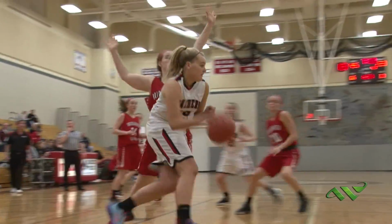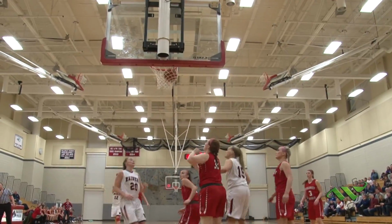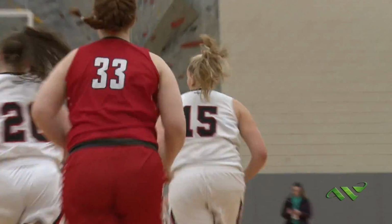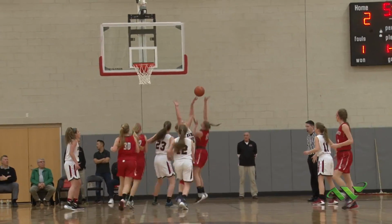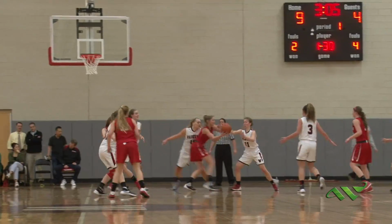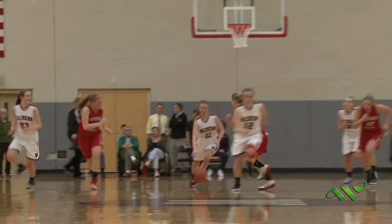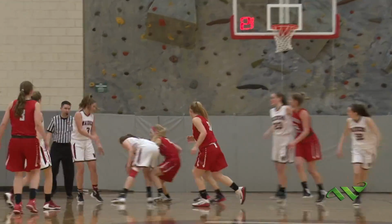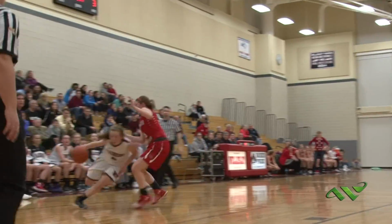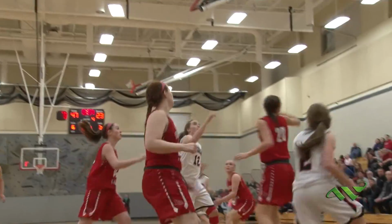Quick points here by Caroline Sullivan and then Leo Sperling in this fourth would help solidify this big lead. And Bridgewater Raynham has no chance of erasing this deficit. In the first few minutes of this game, the Trojans held a 2-point lead, but turning over the ball 22 times for 16 Raiders points quickly smashed any hopes of a comeback for Bridgewater Raynham.